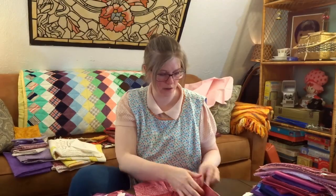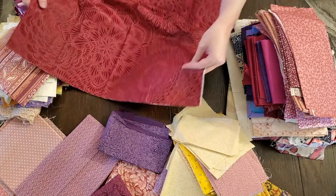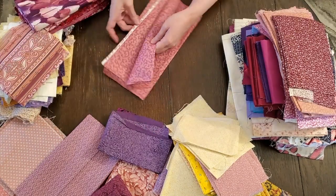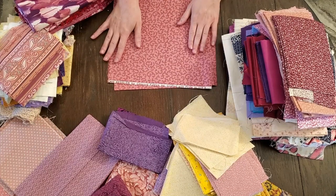Last pile. Will my battery last? I think this should go in the Christmas pile. Yeah? This one looks, I don't know. Joan Kessler for Concord Fabrics. This one feels 90s to me. I'm gonna put this in that pile for now.